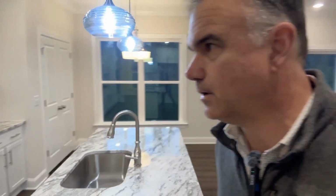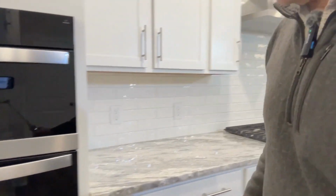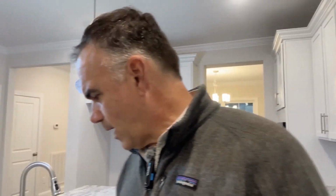Lots of space here. You've got these cool nickel-plated hardware, microwave oven combo, which we saw, and gas range top. Gas range tops, separate from the oven, are kind of the trend that's been around for a little while. What else have we got here?